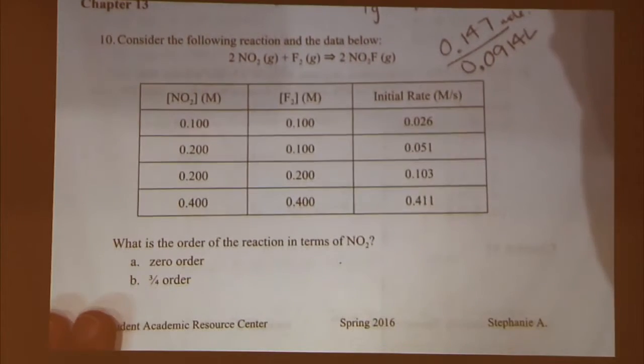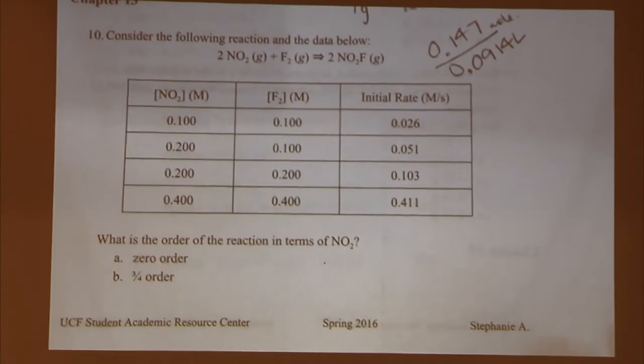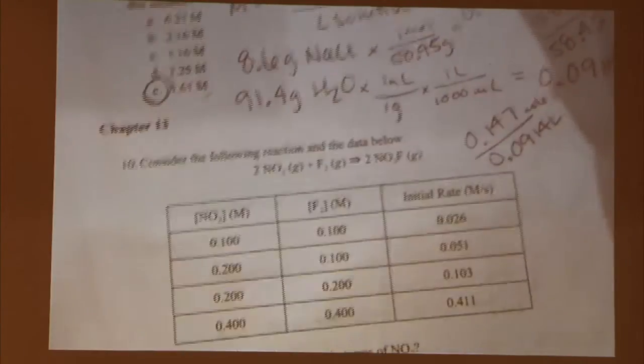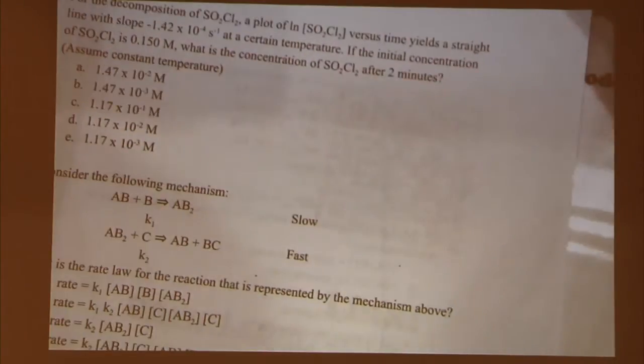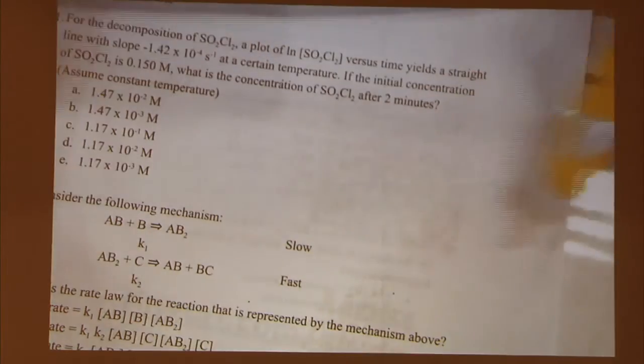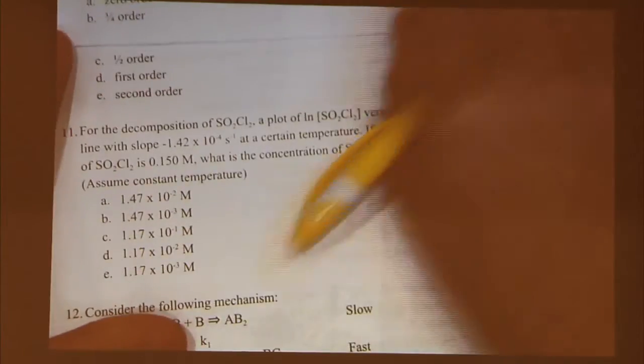So we're looking at chapter 13 stuff. We have, consider the following reaction and the data below. We also have more answer choices. And we want to know the order of the reaction in terms of just the NO2. It's not the overall order, just the order of NO2. So we can just focus on NO2.